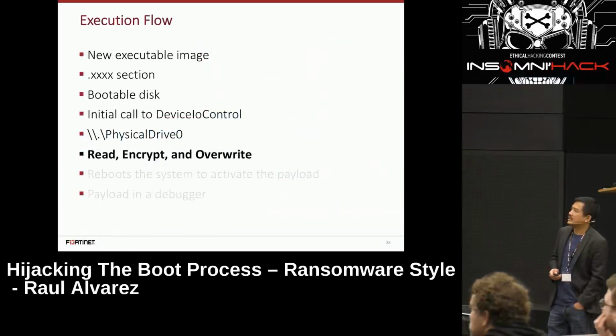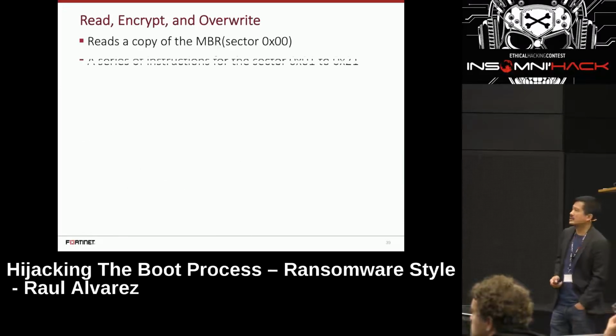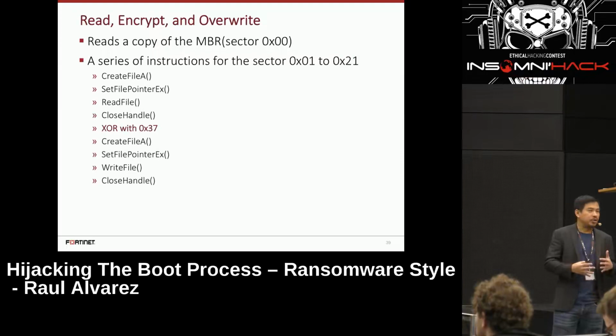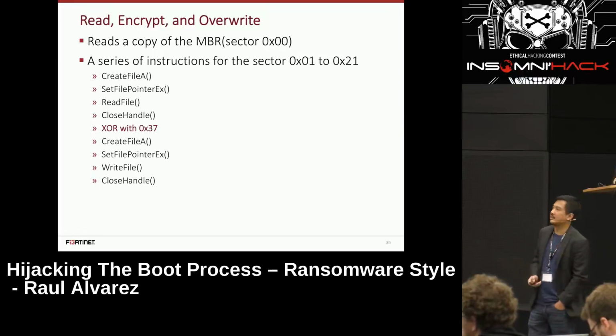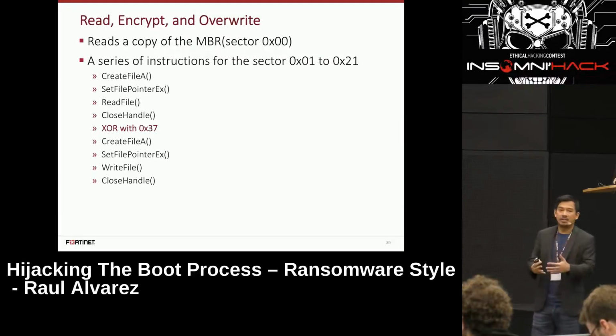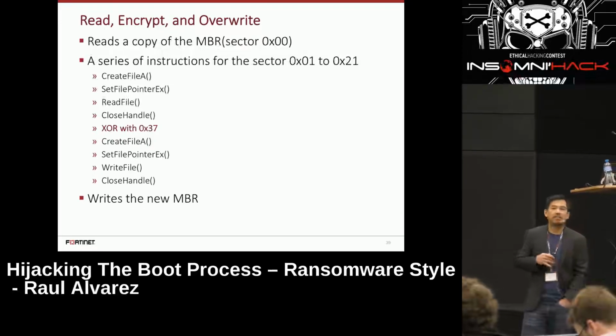And now the infection. The malware reads the MBR, sector 0. It runs a series of instructions wherein it tries to encrypt your original MBR by just XORing it with 0x37. The process is: it opens the hard drive using CreateFile, sets the file pointer to a particular sector, reads the file, meaning reading the contents of the sector, XORs it, opens it again, and then writes the encrypted version to your sectors. This is followed by writing the new MBR, which is the malware kernel mode.